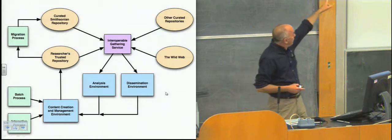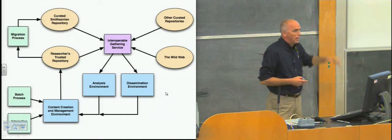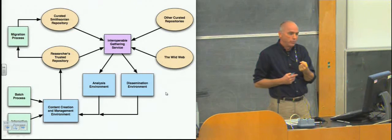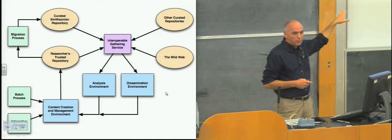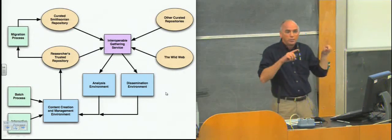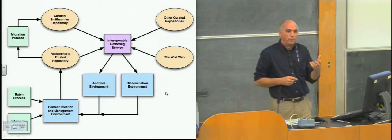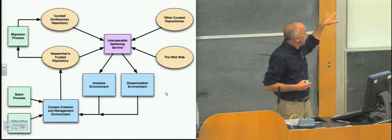And then that purple box is sort of a conceptual idea that somehow we're going to have to be able to gather data and bring it back into the system for them to work with. In the beginning, they put their data in the content creation management environment. It goes into the repository. They pull it back in to the two other environments, both software tools that are plugged in, one for analysis tools and one for dissemination tools, and they use their own data.